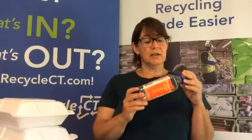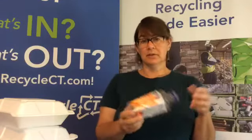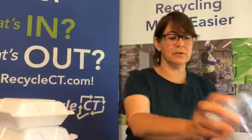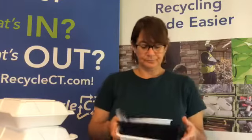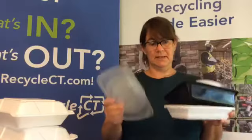Other types of drinks you might get sort of a bottle, or of course an aluminum can. Those materials, of course, are acceptable in the Curbside program or the transfer station program. Other types of takeout. Lots of plastic containers with lots of plastic lids.